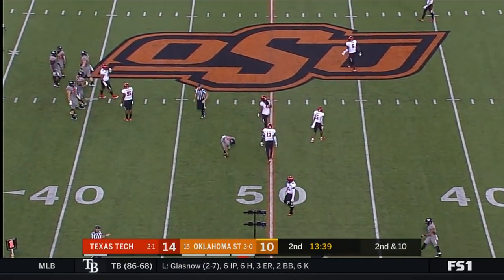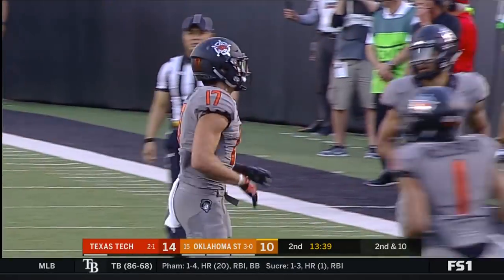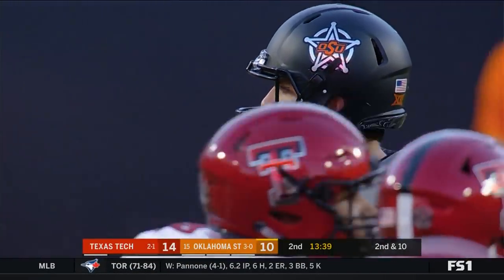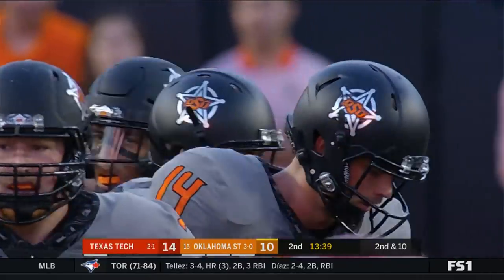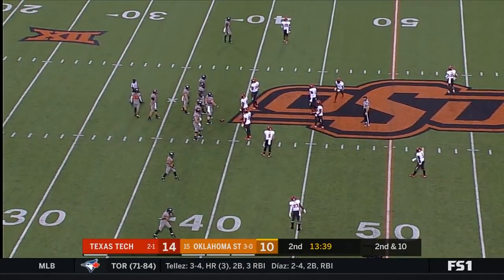That one's incomplete. He was looking for Stoner once again. Well, again, that stack formation on the outside, you can only get 1 defender up on the line of scrimmage to disrupt that route. So the second receiver behind has an automatic free release, and that's exactly where Stoner was on that little quick hitting slant. The defender has to play off, so there's natural space, and Cornelius was able to hit him.